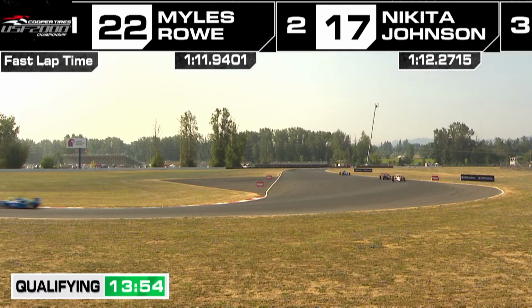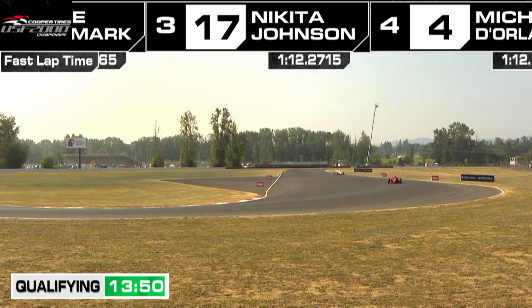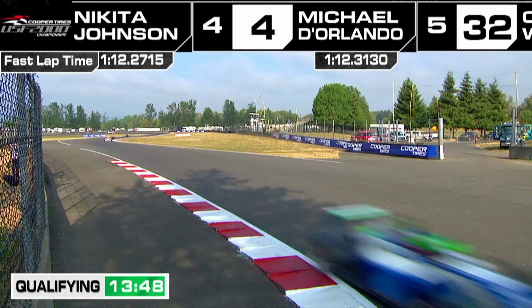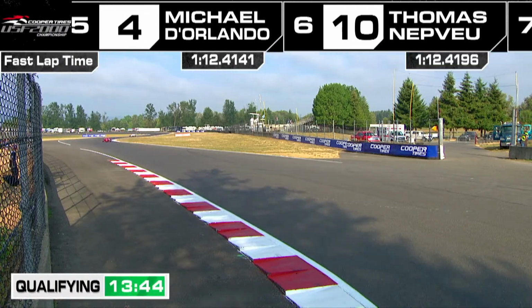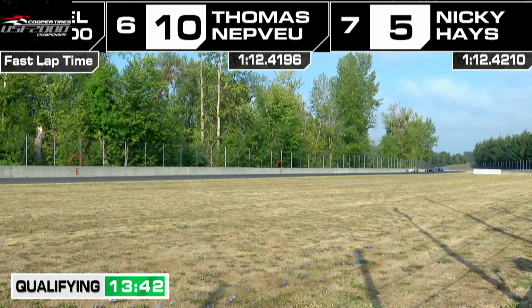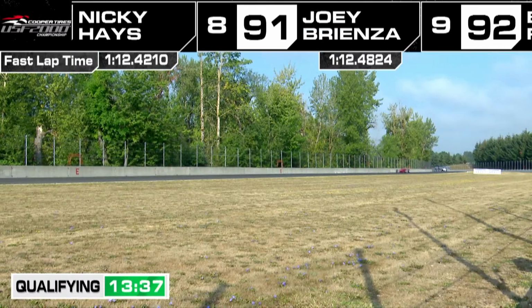Joey Brienza, a rookie who will run just one race this weekend to preserve his rookie status for next year, is inside the top 10, as is his teammate Billy Fraser and Jacob Douglas. They're currently 8th, 9th, and 10th for Exclusive Autosport. Chase Denmark has gone to P2, so right now Pabst Racing is first and second with Miles Rowe and Chase Denmark.